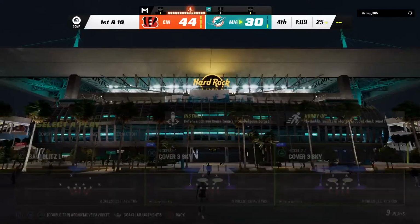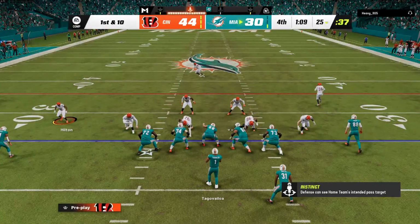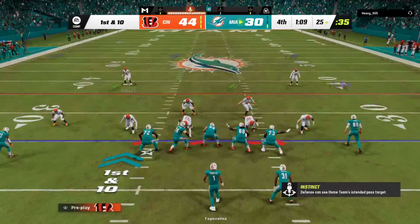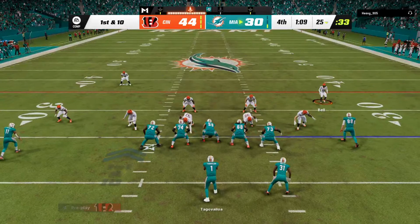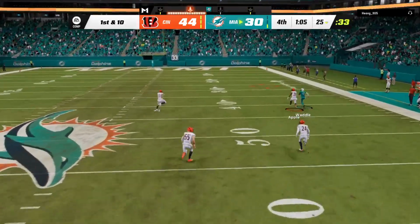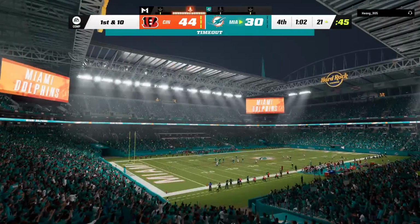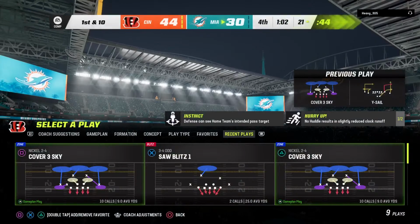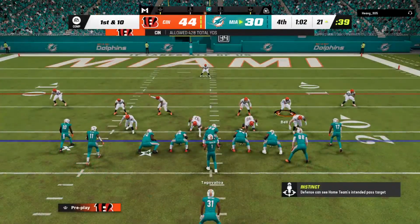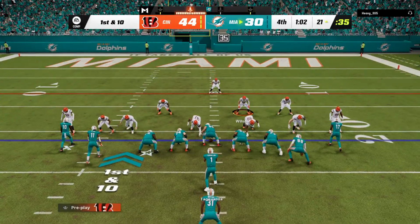And this will not be returnable. It's out of the back of the end zone for a touchback. First down, Miami, as they get set to start the drive. Tagovailoa. He's going to let it fly. It's caught inside the 25. Now the Dolphins will use the last of their timeouts as they get the stoppage with just over a minute to go in the game.